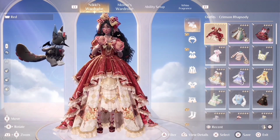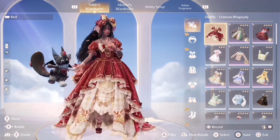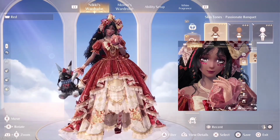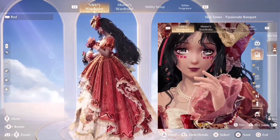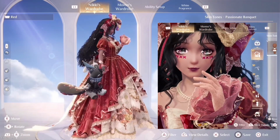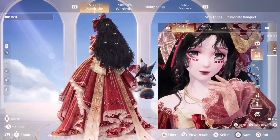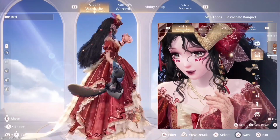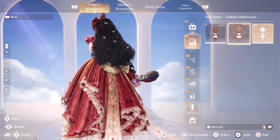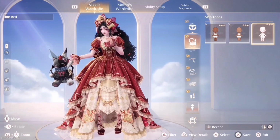Moving on to the overall suit, it's adorable. I think it's really cute and I love the dress, especially the hair. It's just my favorite piece because we don't really have much curly hair like this. And for my Nikki with the skin tone, the Passionate Banquet, I love that it's like this. I want that hair, so I got it. I'm just happy that this suit exists because the red, bold, beautiful, amazing. I will say most of the pieces are versatile, so I do appreciate that.